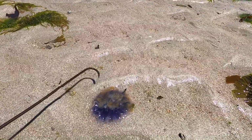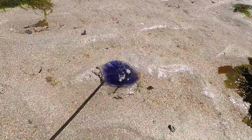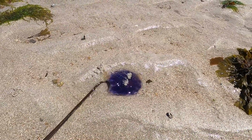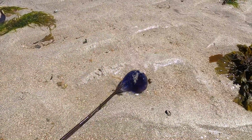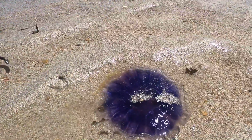This is something we find a lot in summer. It's these big blue jellyfish. I'm not sure what sort they are, but these ones don't tend to sting so much. It's the brown ones. We get these little brown ones late summer, and they're like a bee sting. These ones ain't so bad though. Pretty colours though. Lovely blue.